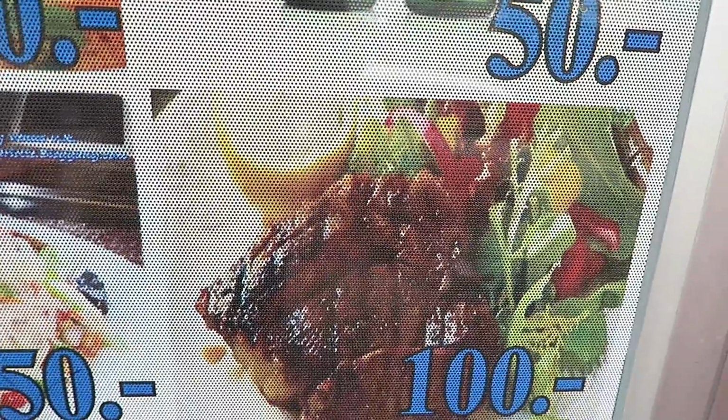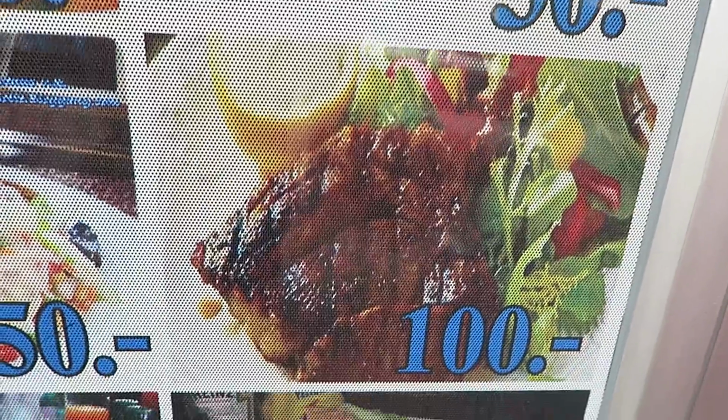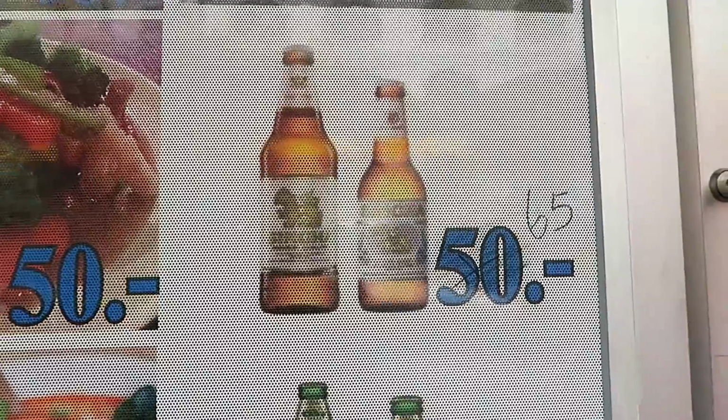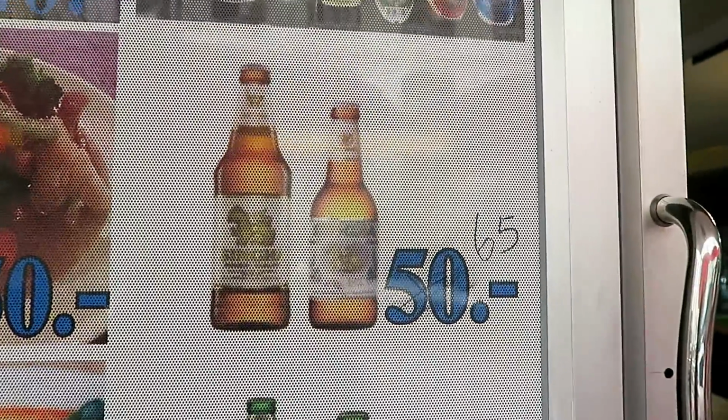Beef steak? I just paid 139 for one. Oh my God. Why? Chang, 50 baht. Singha, 50 baht, 65. So, I mean, people coming out to retire.